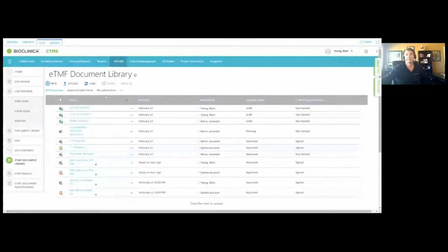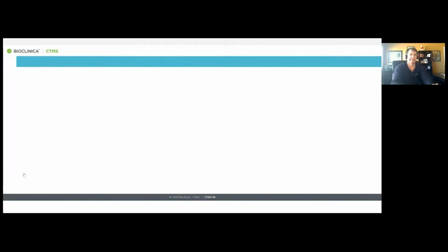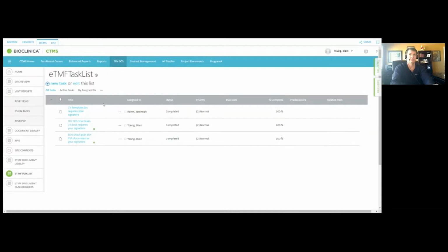So now that we go in here, we can see my eTMF document library. And this is where, of course, we're going to have those documents compliantly saved in a secure manner within our CTMS. So you can see these different documents like a 1572 and so forth. Then we also have an eTMF task list. And we're going to look at this a little later separately, but this is where you can have workflows such as e-signatures that need to be done and be assigned to different staff members. And this is where that task list would appear.